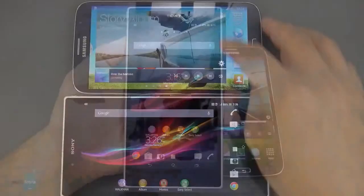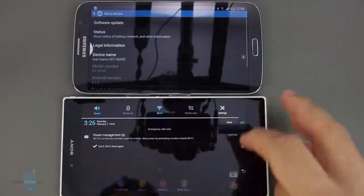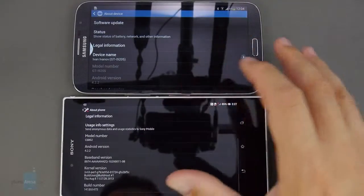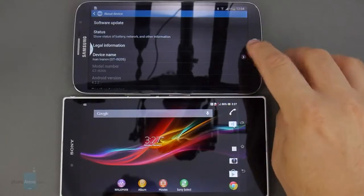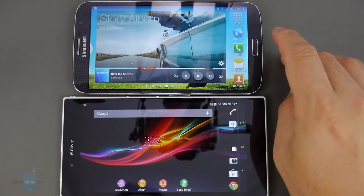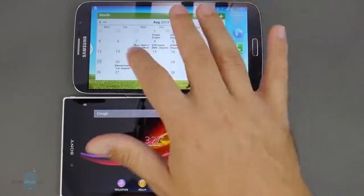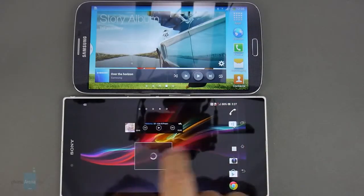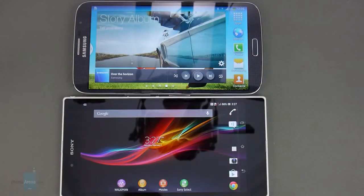Let's have a look at the interfaces now. We get Android 4.2.2 on both devices, and surely they'll be updated to Android 4.3 in short notice. The interfaces, as you can see, redraw into landscape mode when you turn the phone sideways, which comes in pretty handy with such large panels. So both the Touch with Nature UX on Galaxy Mega 6.3 and the Social Life interface here on the Xperia Z Ultra have dedicated landscape modes, which should be a must with such large panels.